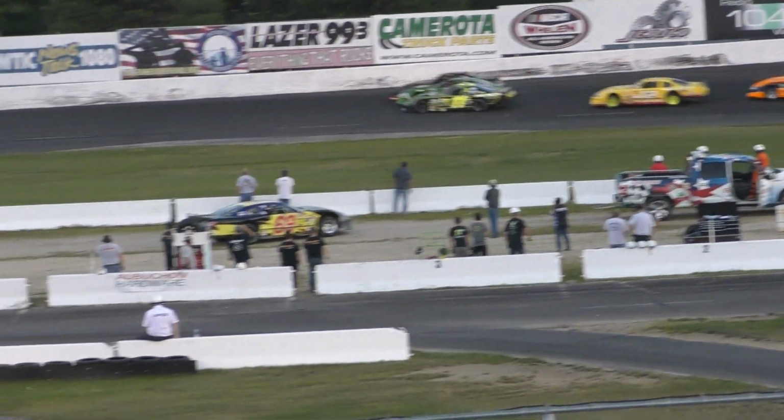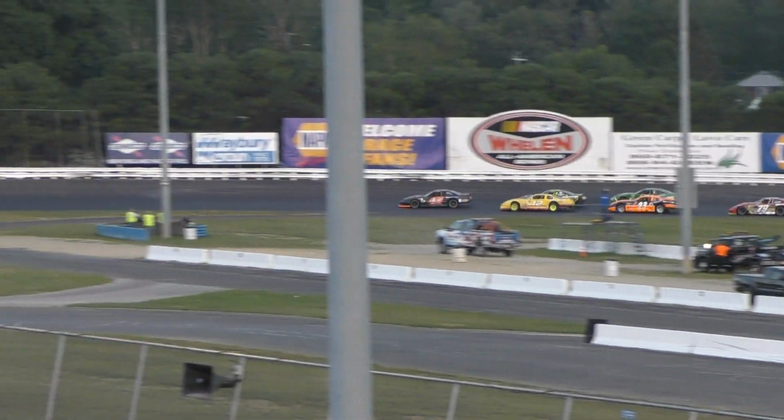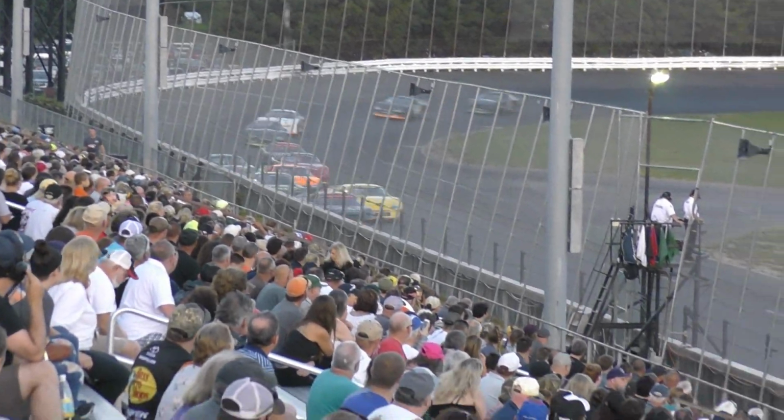Now it's 3 wide, down the backstretch. Leary on the bottom. On the outside is Ray. Stuck in the middle with Saunders. And the winner of that 3 wide excursion was Michael Ray. There's no question about it, and he won it the hard way as they come off turn number 4. Back to the stripe again. Ray is still up there in the top 3.